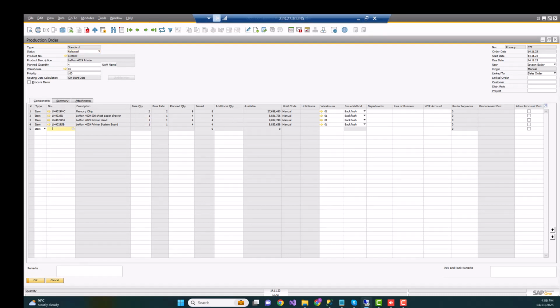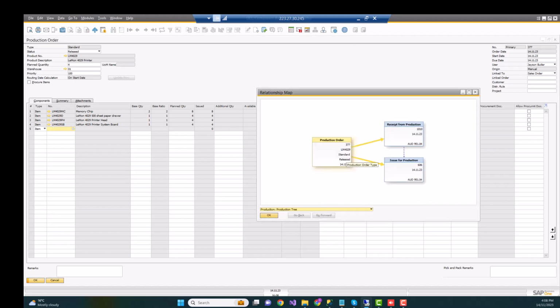So you can see this is SAP. When I open SAP again, you can see the production order is now grayed out. The lines are grayed out. If I check the relationship map, you can clearly see that once I complete the production order from TB04, it created a receipt from production and an issue for production as well.